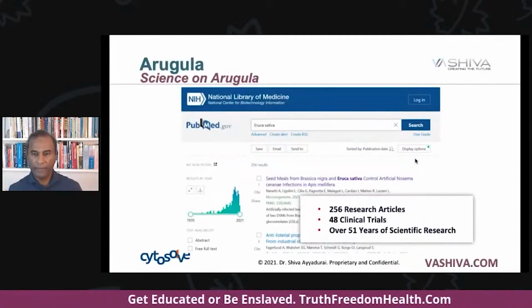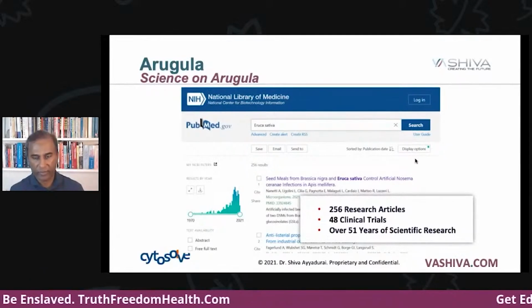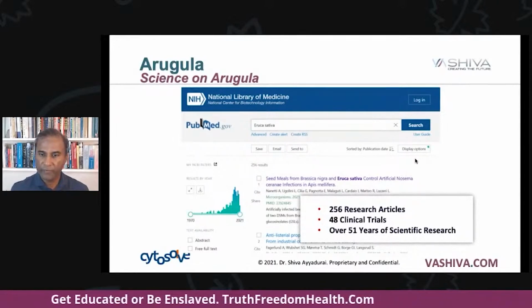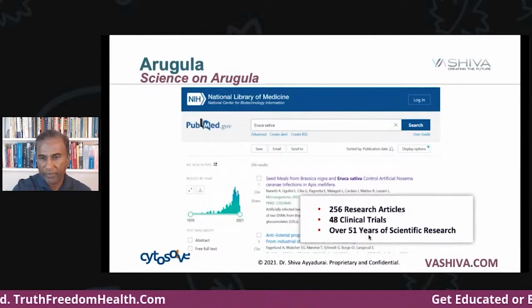So arugula has about 48 clinical trials, but only about 256 research articles. So it's an emerging area of research. People have been researching it over the last 50 years. You can see this graph here. It's been in the last 4 years where lots of research has been conducted on it.